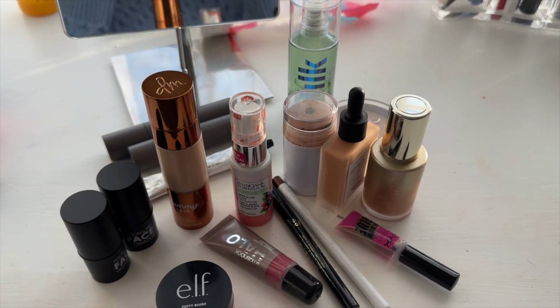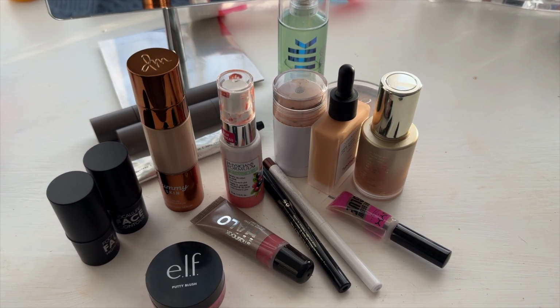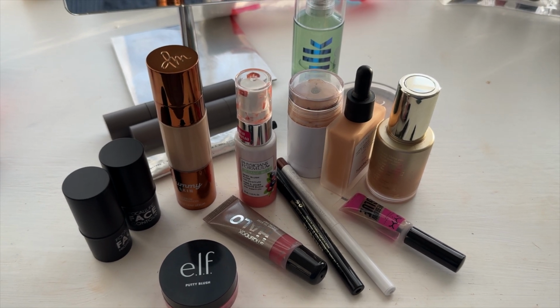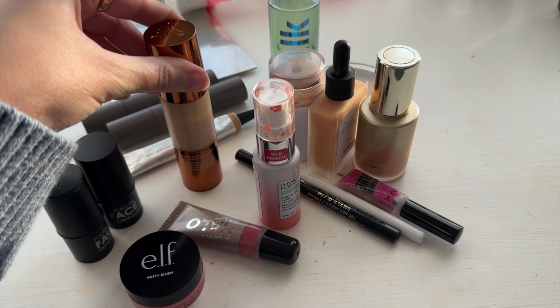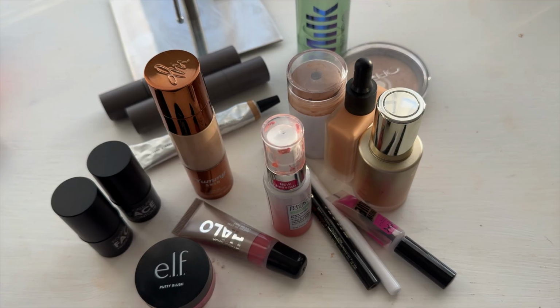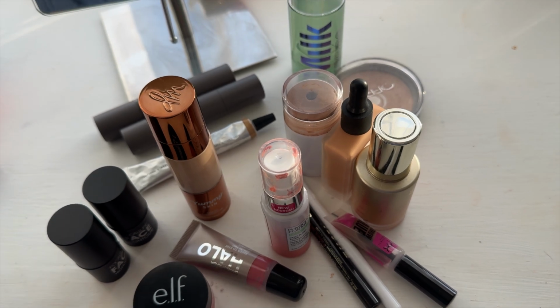Okay, and then here is my little declutter pile from that drawer. Again, please don't judge the staining on the makeup desk. This thing has been scrubbed and cleaned, but it is what it is. So I do think I'm gonna let go of the Danessa Myricks foundation. It's probably just gonna go bad in my drawer. Now let's move on to the rest of it. Not sure we're gonna make this much progress with the next drawer.